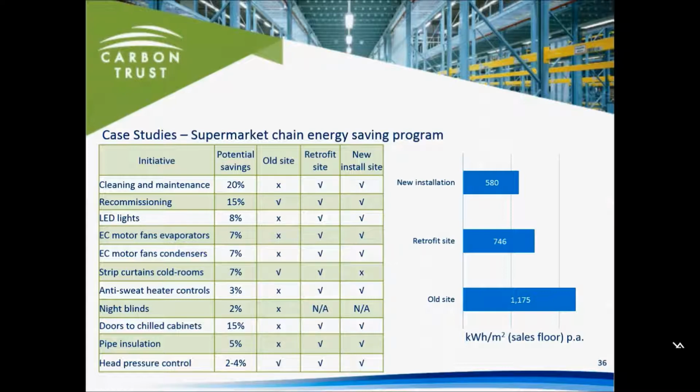the retrofit sites, such as LED lighting, efficient fans on evaporators and condensers, strip curtains, doors on chilled cabinets, haven't been done on their old stores, and the consumption is much higher than the retrofit site. And although the retrofit site is good, the newly installed equipment site is clearly the most efficient in terms of energy consumption per square meter. So you can really see the impact that these measures that we discussed during this webinar have had.